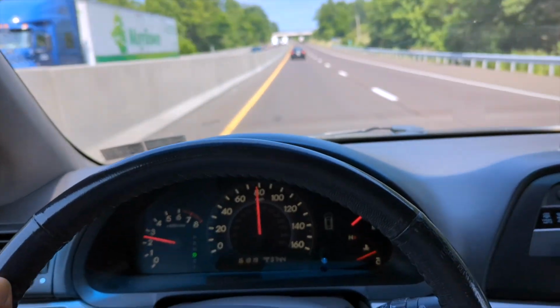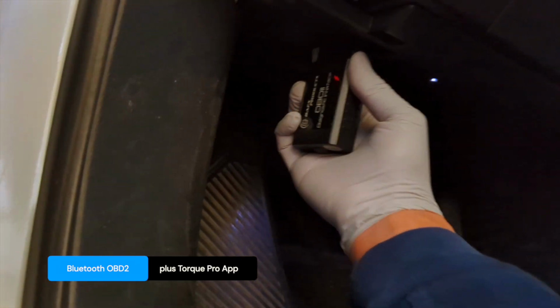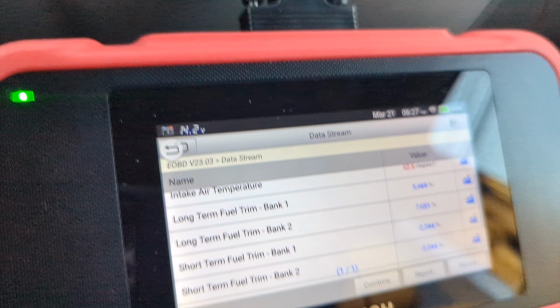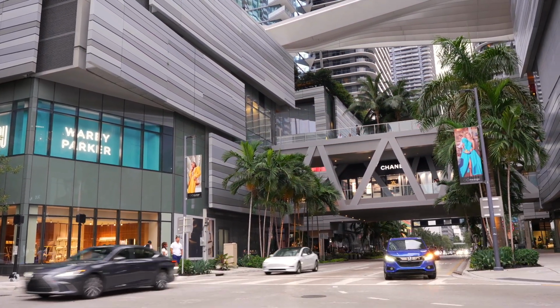Safety is number 1. For OBD2, any basic scanner with Torque Pro or OBD Fusion does the trick. Or grab one of those more advanced yet budget-friendly eDiag or Launch products. But basic works here. So, is the J35 V6 worth considering?